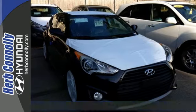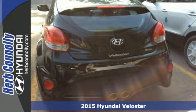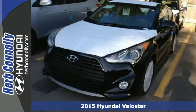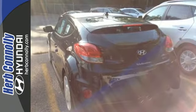It's a 2015 Hyundai Veloster. Unique and impeccably stylish, as well as convenient and practical, this Hyundai is the best of all worlds. It's sporty like a coupe, yet roomy like a sedan.